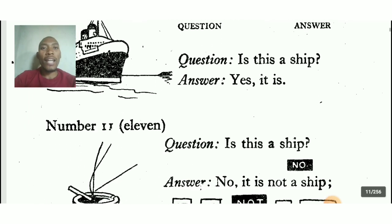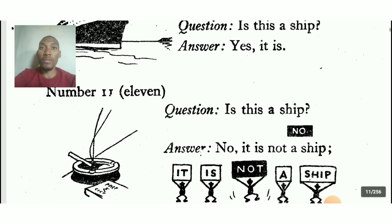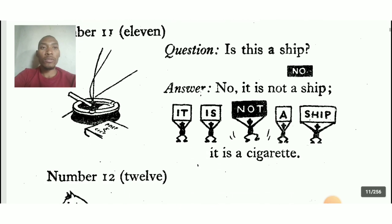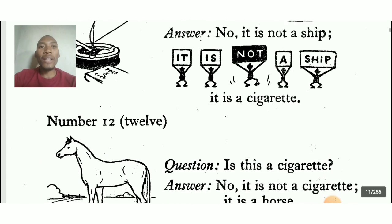Very good. Let's go to number 11. Question. Is this a sheep? Answer. No, it is not a sheep. It is a cigarette. Let's go again. Very good. Number 12.